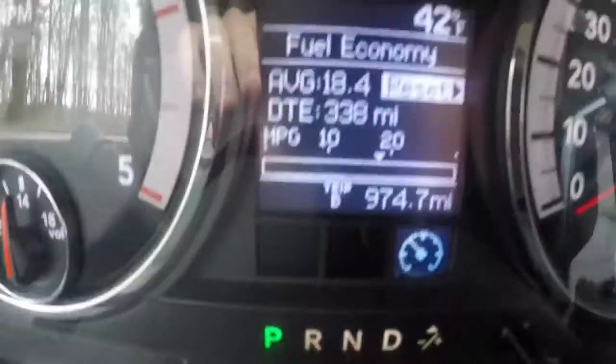So the truck drives great. I mean, like I said, other than the trans issue, everything's been fine. So got about another hour left in my trip, and then we'll be home, and I want to take a nice nap.